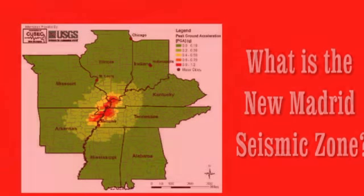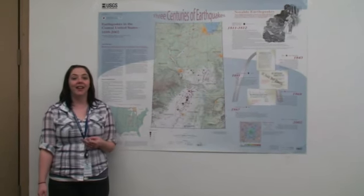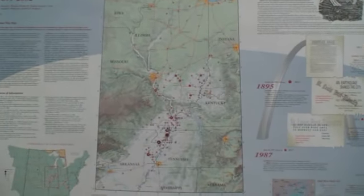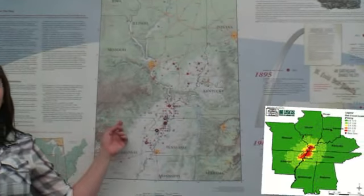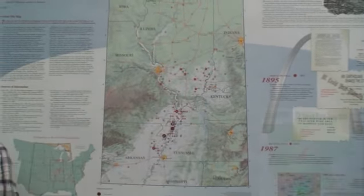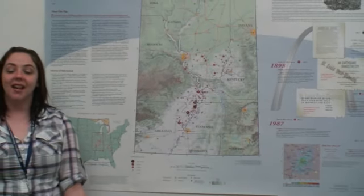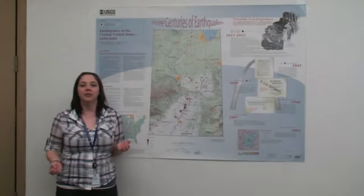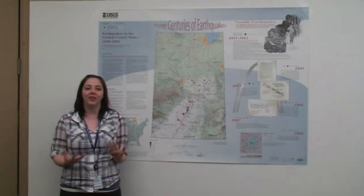The New Madrid seismic zone is the most active seismic area in the United States east of the Rocky Mountains. It's made up of a system of faults, which extends from northeast Arkansas through southeast Missouri, western Tennessee, and Kentucky, and then it goes northward into Illinois. In the winter of 1811 to 1812, those faults produced a series of 3 very large earthquakes, some of the largest to ever strike in the United States.